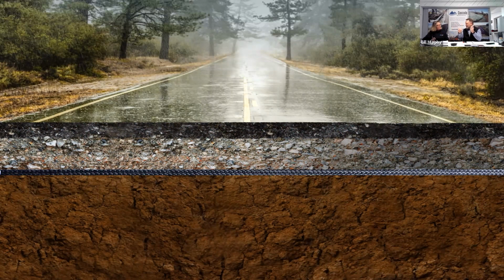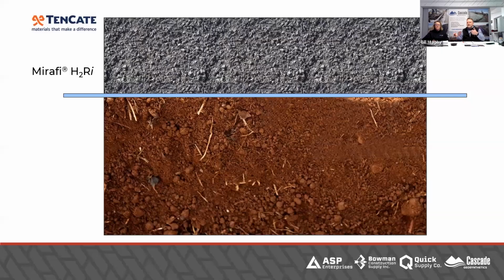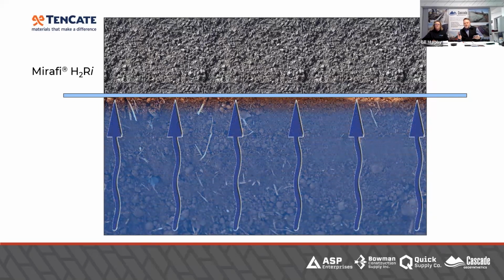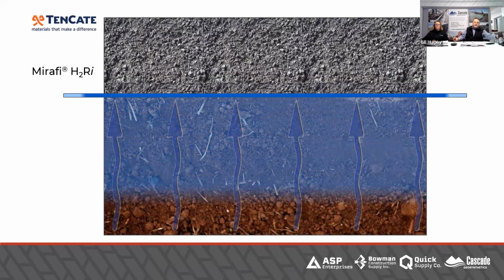A capillary break. And I think it's really great because once that water is no longer passing vertically and it hits this channel, if you will, it's going to continue to move, not just once, but as you said, continuously. And it actually optimizes the moisture content in the soil or the subbase. So this is another animated slide that shows it really well. And we're going to get into some pictures, some case studies where they've used this successfully.